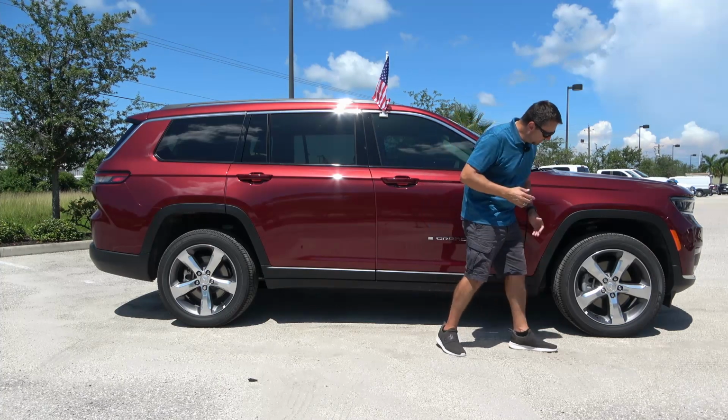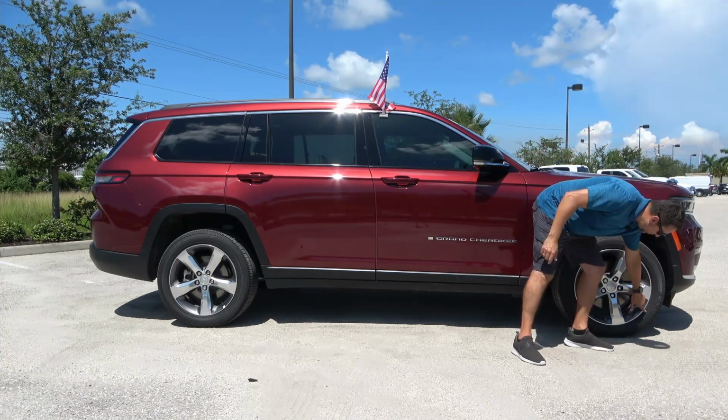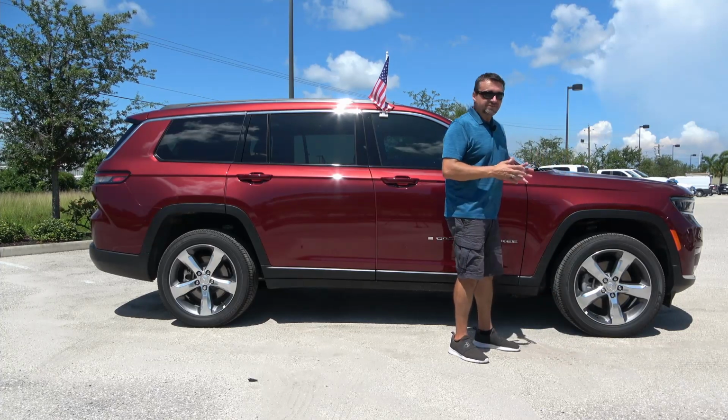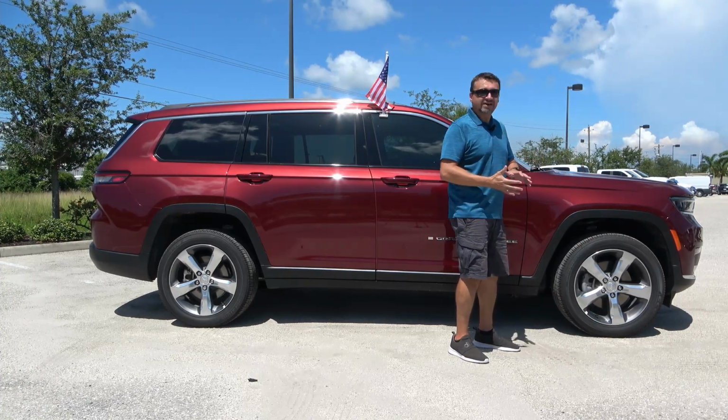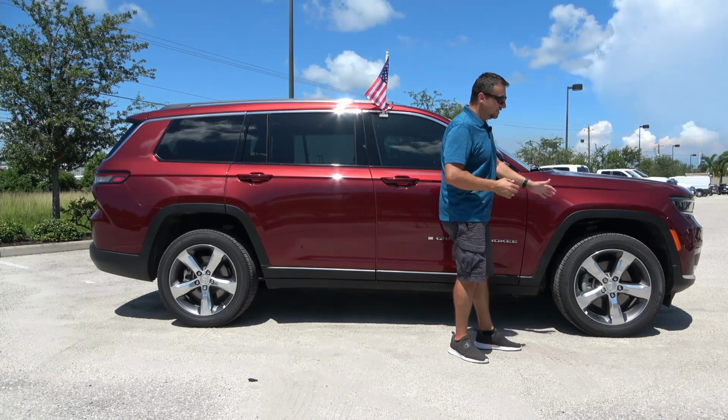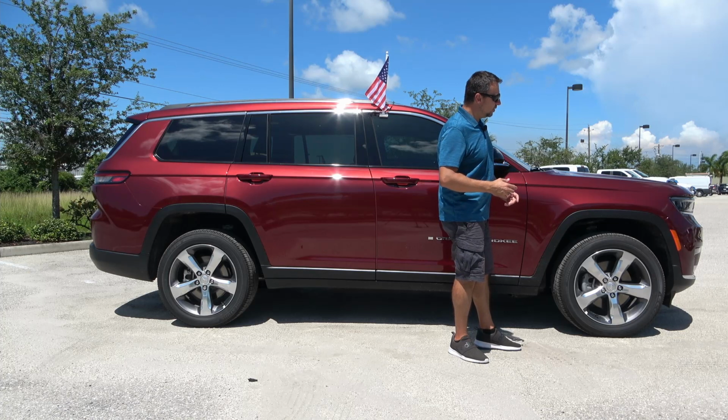Now let's check out the size of the tires on it. Those are 265/50/20, so they're pretty beefy. I probably would like to have them at like 60, especially if you want to take it off-road a little bit, but they should be nice and comfortable to ride on the road.